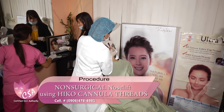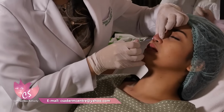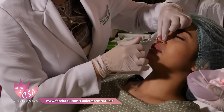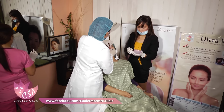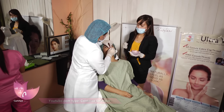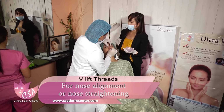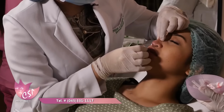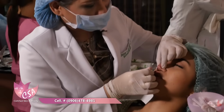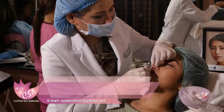So we're inserting again. So we only stay on the center. Center lang, injection lang. Sa akin, Dok, mga ilan? I get as much as 10. The more threads, the better. So, short ang ating nose chain. Whenever I do this, I really have to insert the whole of the cannula to the radix.